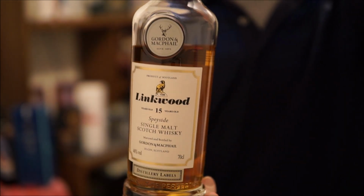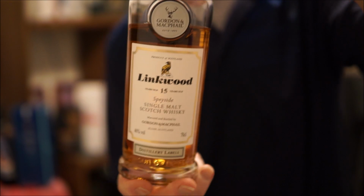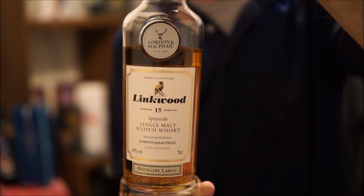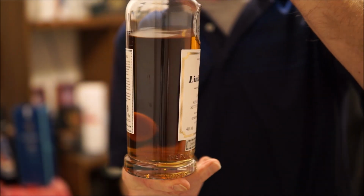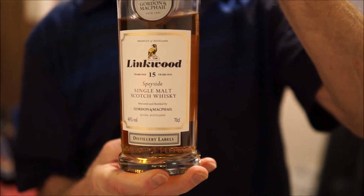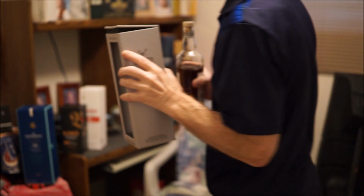My understanding is this is bourbon casks, ex-bourbon casks. I believe there's some charring that goes on here, but when we do the test, we'll know. Finished in sherry, I believe. It's finished in the sherry butts, so there you are. Linkwood. Okay, let's get into the review.